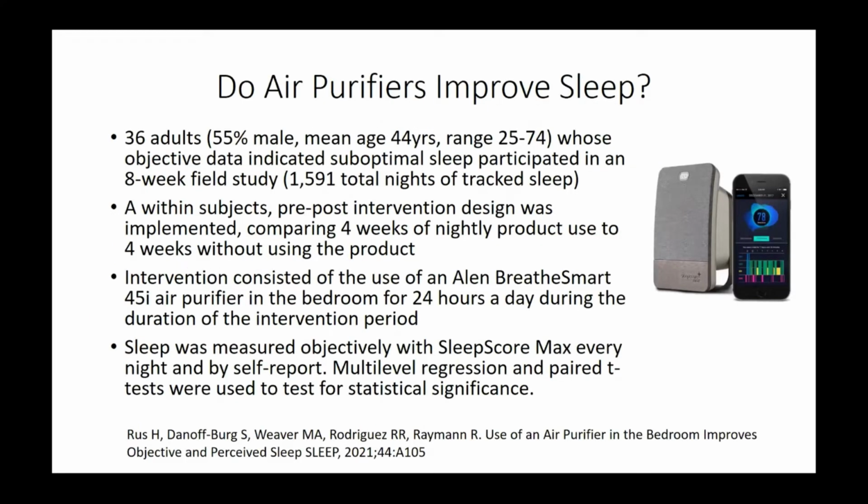All right, let's continue to move forward here and get more into the consumer realm and answer a question that some of you may have, which is, do air purifiers improve sleep? So this study used the Sleep Score Max, the radio frequency device, and looked at 36 adults, predominantly male with a mean age of 44. They tracked their sleep for this 8-week field study. So it was a within subjects pre-post intervention design.